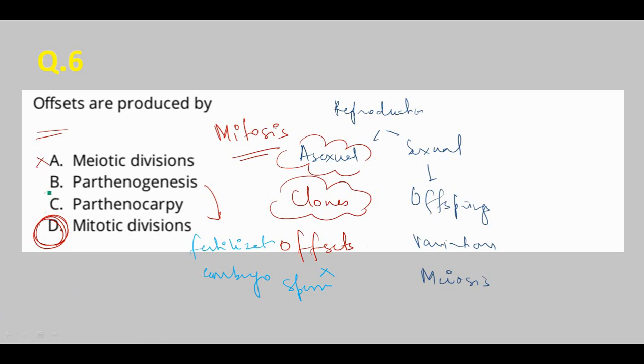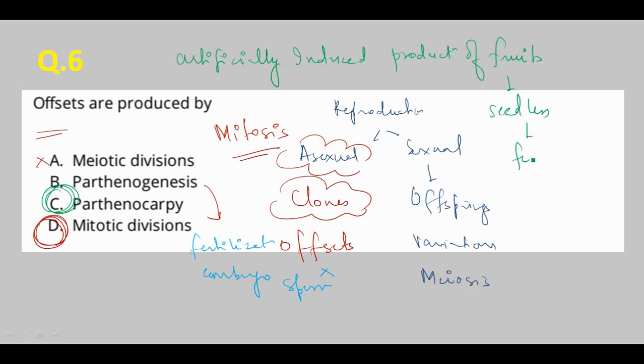And the last one is parthenocarpy. Parthenocarpy is a process in which there is artificially induced production of fruits, and these fruits are seedless because there was no fertilization that happened.